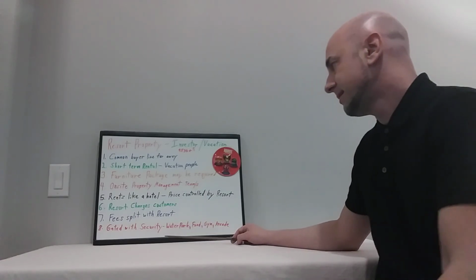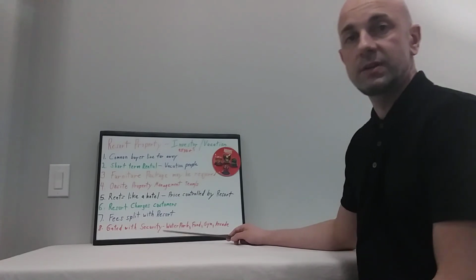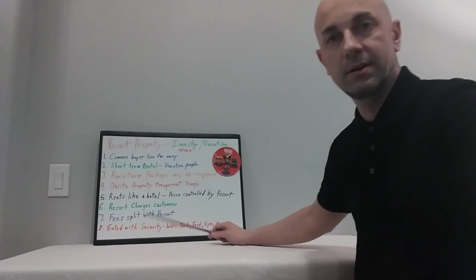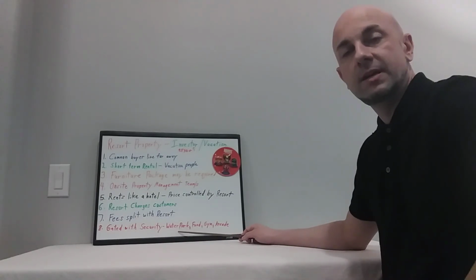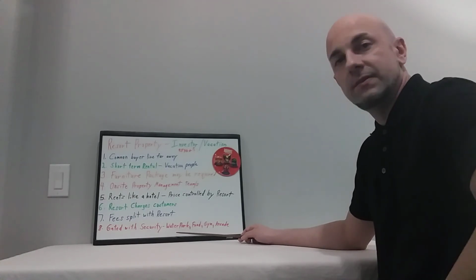Number 8, typically most of these communities, most of the resorts have a gate with somebody at the front checking everybody's ID, asking them questions as to why they're here, stuff like that. So that's very common. Now, another thing that's common about these places is typically they have like a water park set up inside of it.